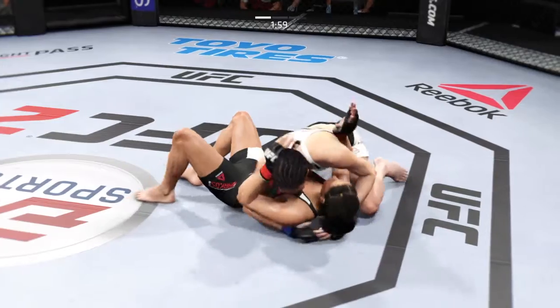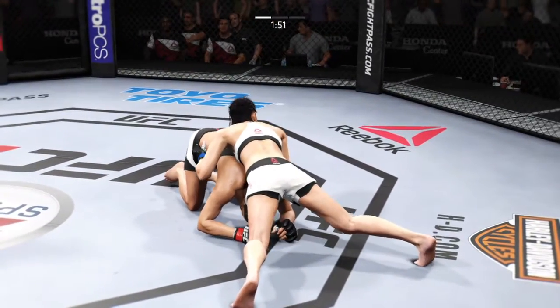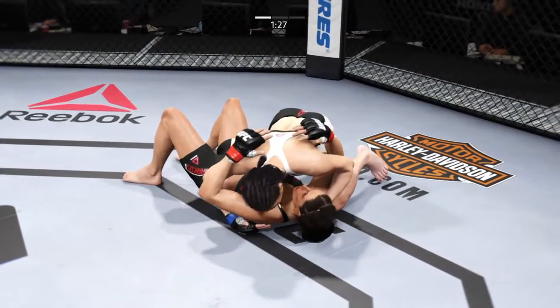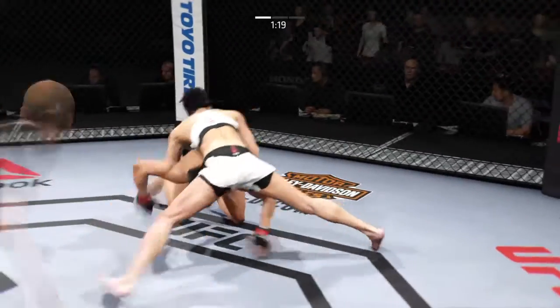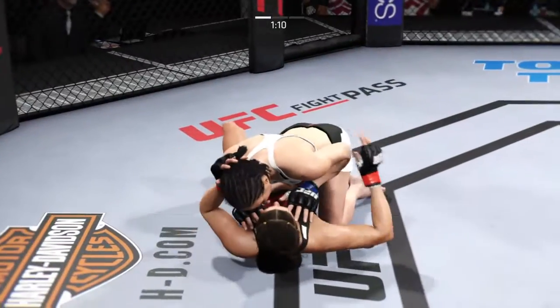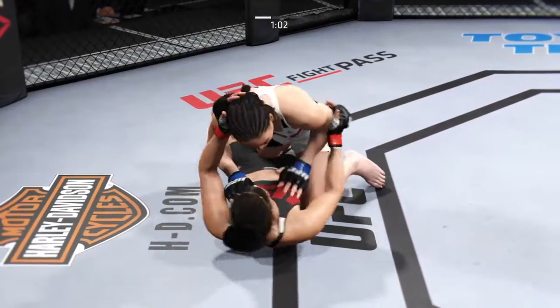Wow, that's a big left with the left. Defend, defend, defend. Trying to take the back here. Right back to side control. Defend, defend, defend. Very nicely timed sweep, and now she's in half guard. Great left by Ham.